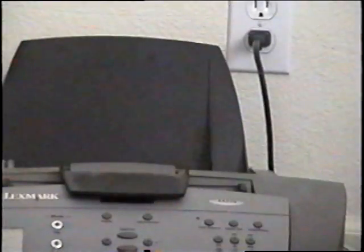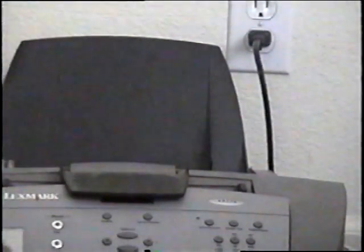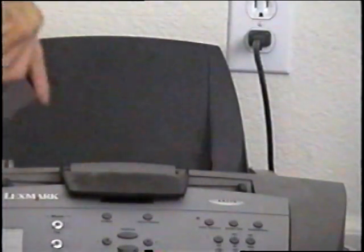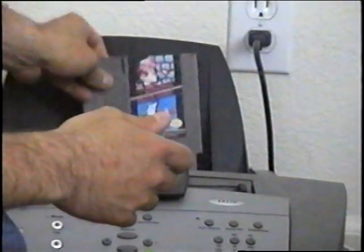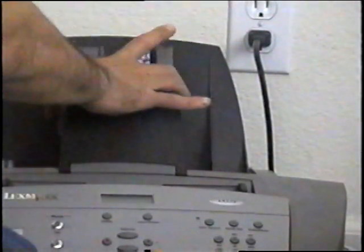But what games do I play on that system? Well, let's take a look. Now, the first one I'm going to show you is, of course, one that every household, every original Nintendo came with. And that is Super Mario Brothers and the Duck Hunt. Super Mario Brothers Duck Hunt game.